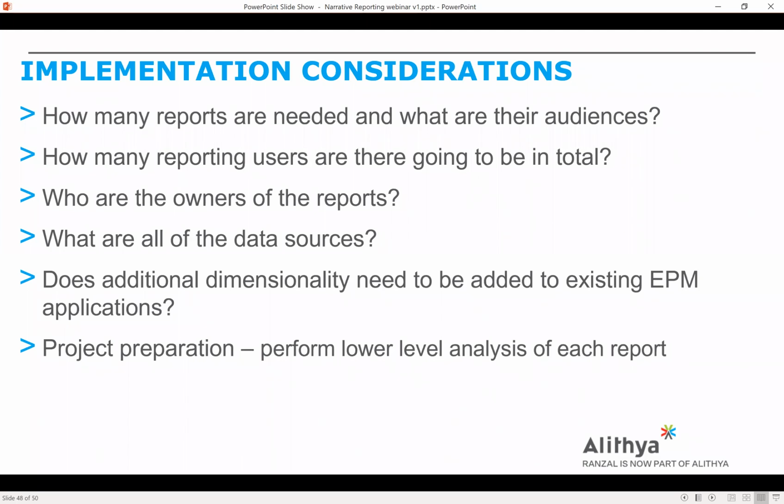You might need to think about where the data is coming from. Is it coming from planning? Is it coming from consolidation, tax, or something else entirely? You might need to think about adding additional dimensionality to your existing EPM products, let's say additional statistical accounts or memo accounts, either in consolidation or planning, just to seed that data so that it's accessible from the reporting package.